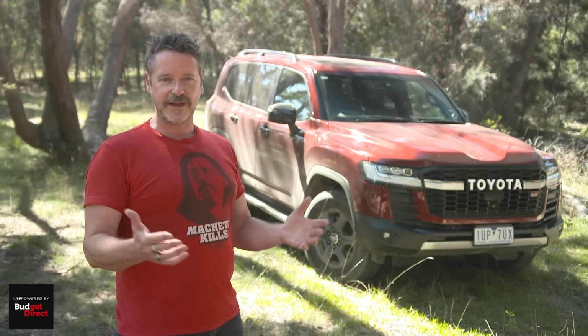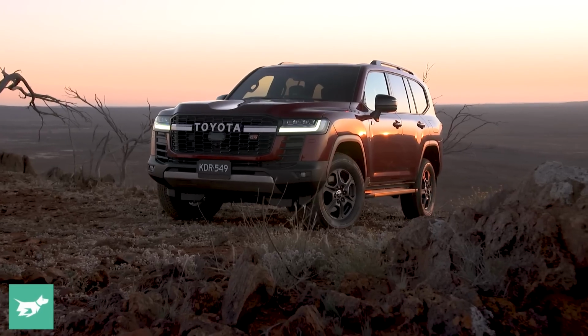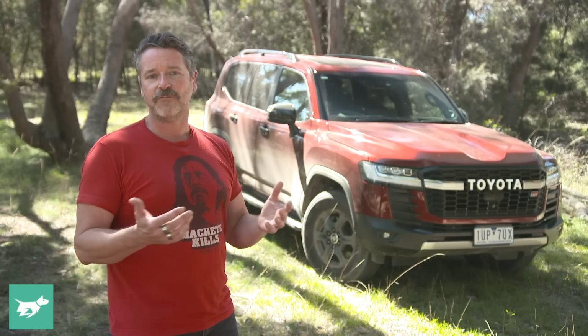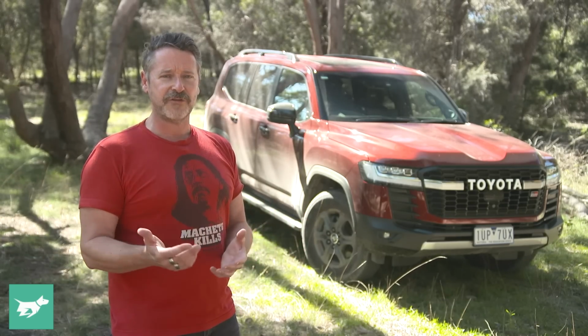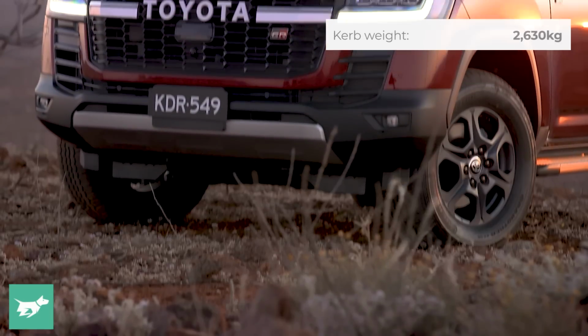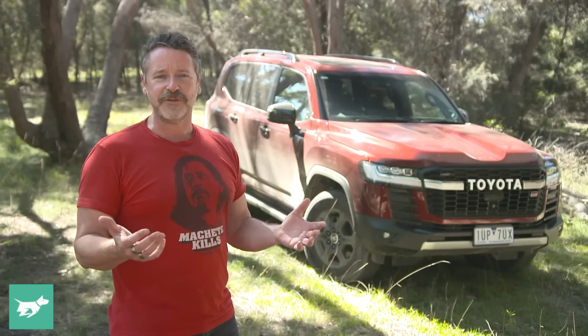Now, part of what makes this Land Cruiser so modern is that it has a whole bunch of aluminium parts. The bonnet, roof, doors and tailgate are all made of aluminium, which helps the four-wheel drive lose between 135 and 180 kilos compared to the old 200 series. Yet, the GR Sport here still weighs 2,630 kilos, so anything's a step in the right direction, right?